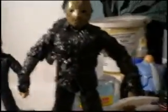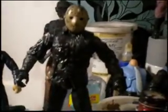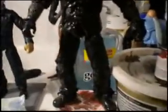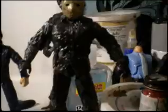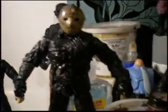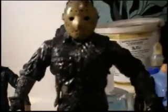Offers are coming in, and once I start working on these guys, I'm not satisfied until I'm complete. So right now I'm building a display base. I'm not gonna show you yet. It's gonna have a billboard in the background and the ground. Plus I'm gonna do all his accessories, his weapons, the harpoon gun, and whatever else I can think of. So look out for that. It'll be up soon.